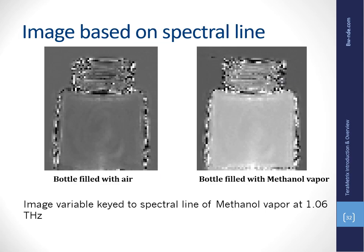This image shows the effect of a spectroscopic examination, producing a picture based on the absorption line of methanol at just over 1 terahertz. We can readily distinguish between a bottle containing only air and a bottle containing methanol vapor.